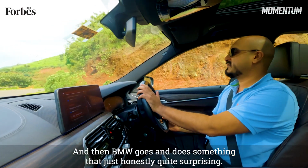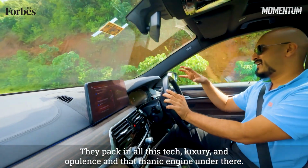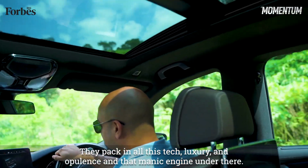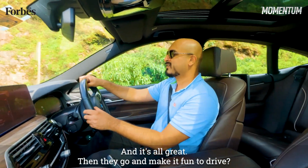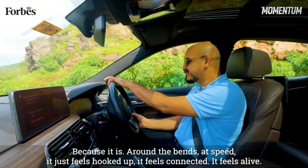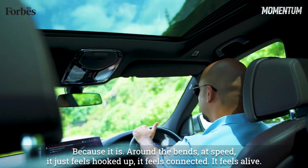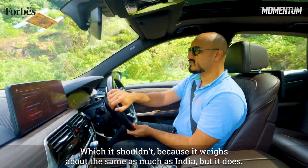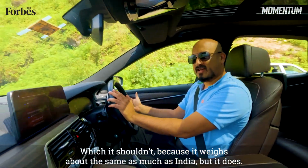And then BMW goes and does something that's just honestly quite surprising. They pack in all this tech and this luxury and opulence and that manic engine under there, and it's all great. And then they go and make it fun to drive. Because it is. Around the bends, at speed, it just feels hooked up. It feels connected, alive. Genuinely shouldn't, because it weighs about the same as, well, India. But it does.